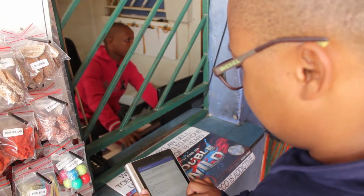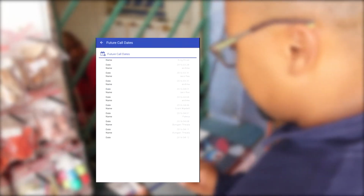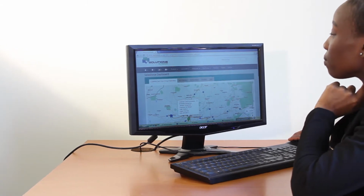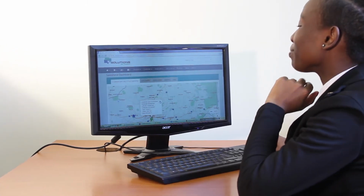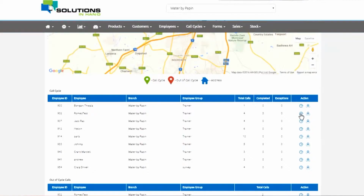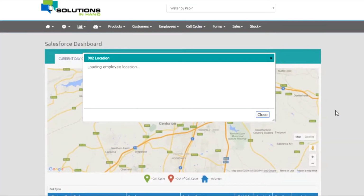After the order submission, he checks for the future call dates in the Info tab to inform the customer of his next proposed visit and exits the application. Meanwhile, at the warehouse, Palesa checks on Romeo's client visits by going into the Salesforce dashboard. She uses the dashboard to see how far Romeo is from his next site, and she clicks on the Get Location button to tag Romeo's current GPS location.